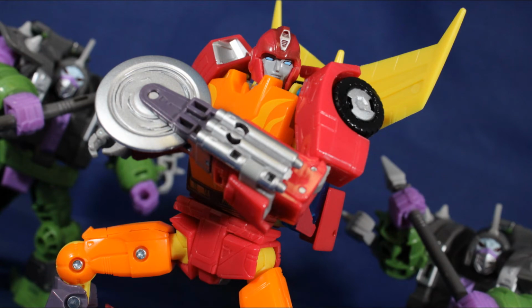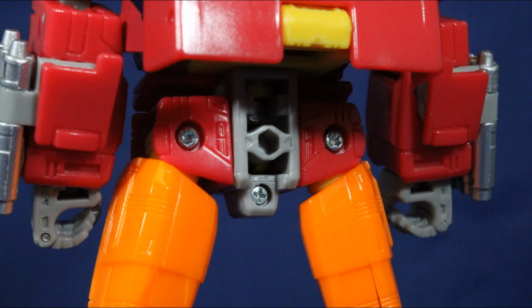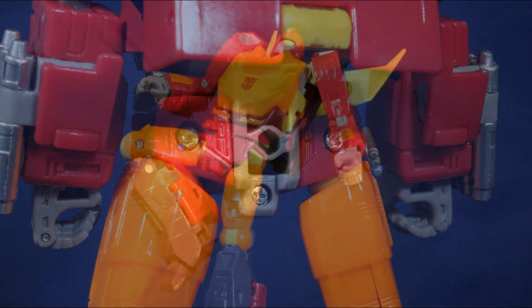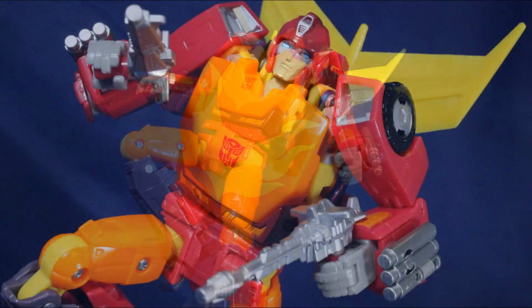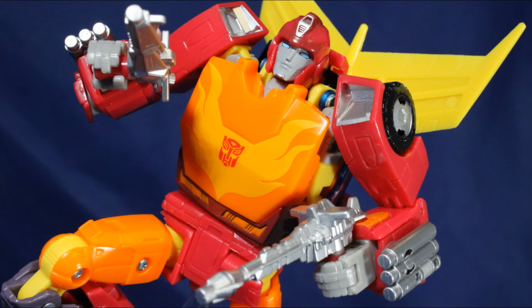And finally, as expected for a Generations Transformer, Hot Rod features a port on the back for any figure stand you have, and whether on the ground or in the air, Hot Rod can pull off any pose even better now. Bringing back all the accessories from earlier, Hot Rod's two rifles snugly fit into his hands, and can perfectly emulate all the pointing and shooting poses you desire.